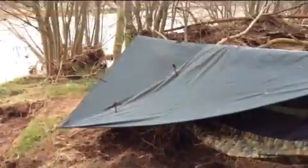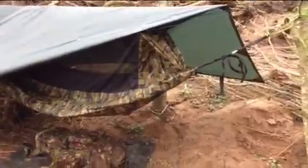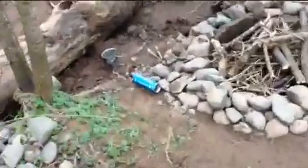Just putting one end over for now, because the wind's catching it quite a lot. On this side, I've just put a stick weight on it through the loop to hold it from flipping back over. So you can see all my patches. I'm just making a hot drink. Still haven't lit my fire yet. Definitely doing it once I've got this brew made.